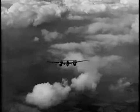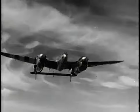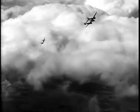Here is the Lightning, the P-38. Master of the air in many theaters of war. The long range and concentrated firepower of this great fighter counted in Western Europe, too.